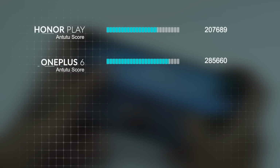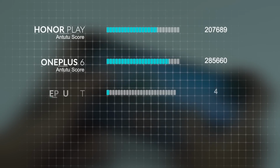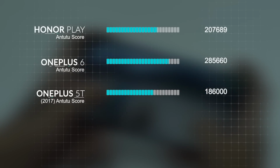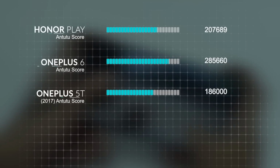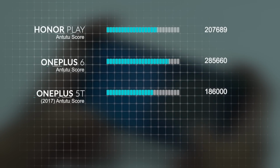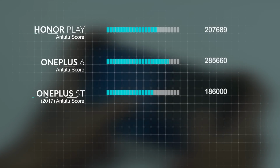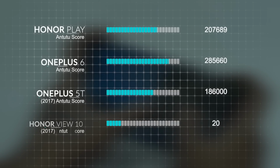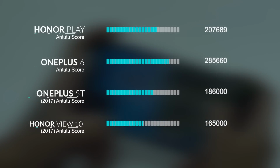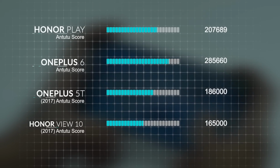But there is a very interesting thing going on here. Last year's flagship from Qualcomm, the Snapdragon 835, in the OnePlus 5T scored somewhere around 186,000, which means that this is a significantly more powerful processor than last year's flagships. This is also interesting because this wasn't the case last year with the same processor, the Kirin 970, inside phones like the Honor View 10. So the Honor View 10 scored only around 165,000 or 170,000, which means that while it's the same processor, Huawei has worked hard on it to improve the performance, and it certainly shows.